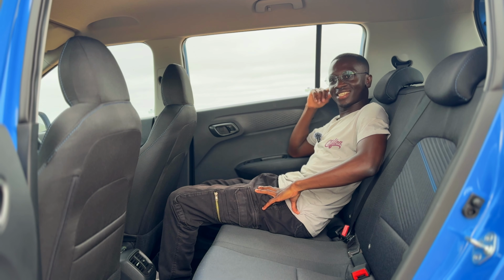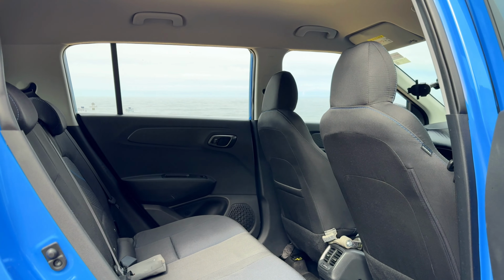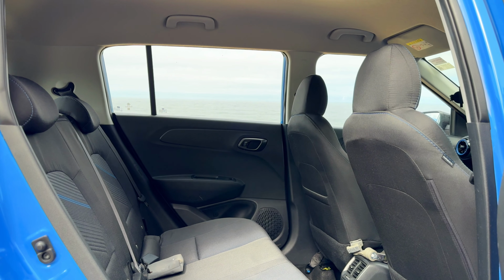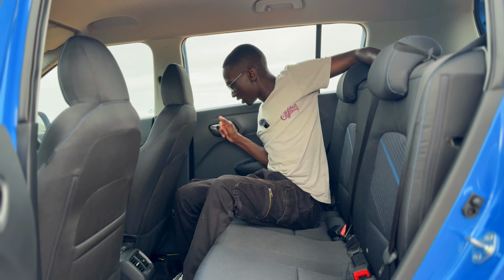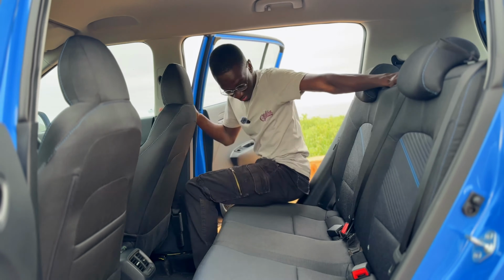Is this not spacious enough for you? Come on. Wow. It does not have 60/40 seats, but that can all be brought down and you have all this space.